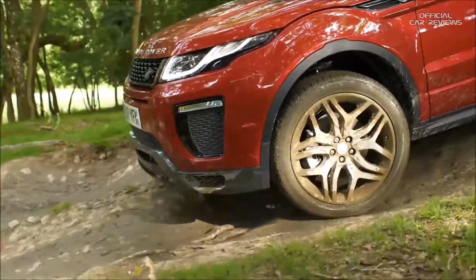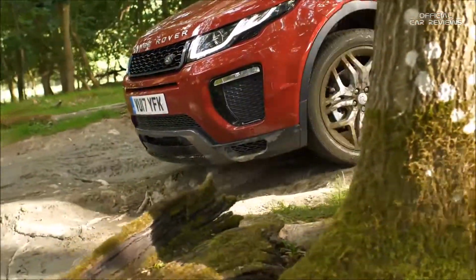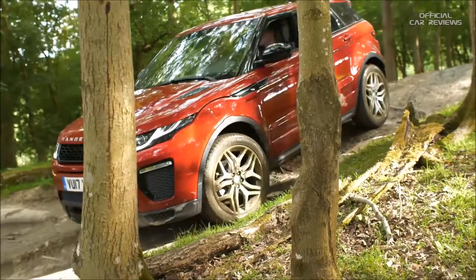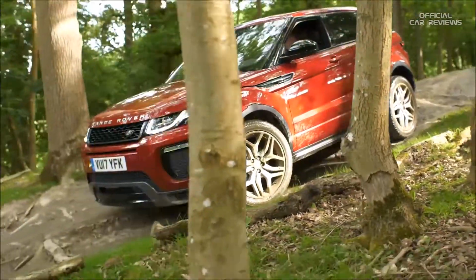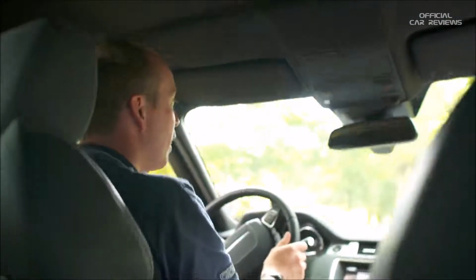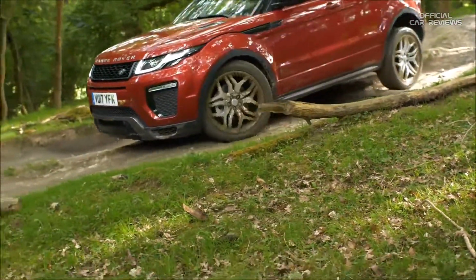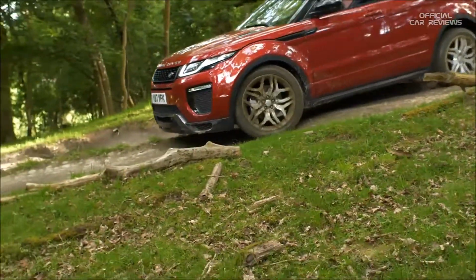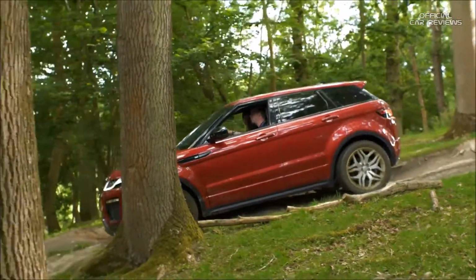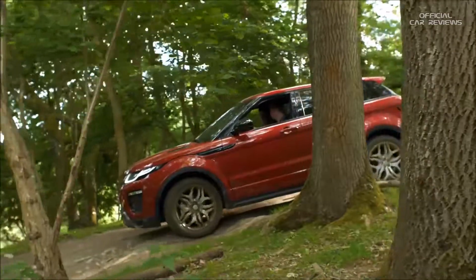So Range Rover Evoque is fixed height. We've got coil springs in here, which gives us a really good balance between the on-road driving. We get a good level of comfort and control and a really nice feel as you drive the car on-road, and also still allowing us to travel off-road. So as you can feel, clambering over the tree roots here, the car does a really good job of soaking up the worst of the bumps, keeping the wheels on the ground and keeping us moving through the terrain.